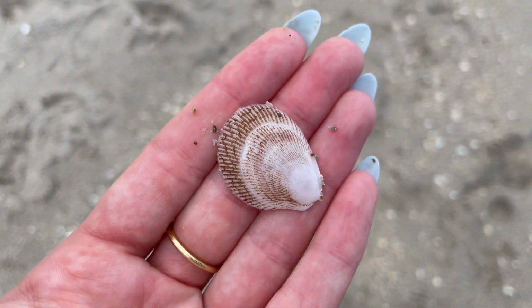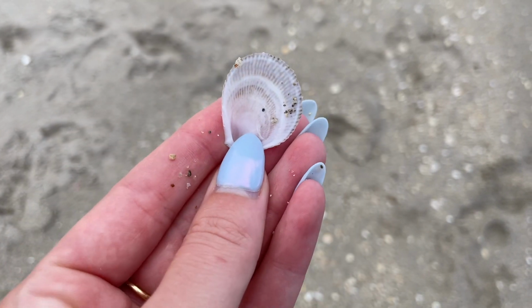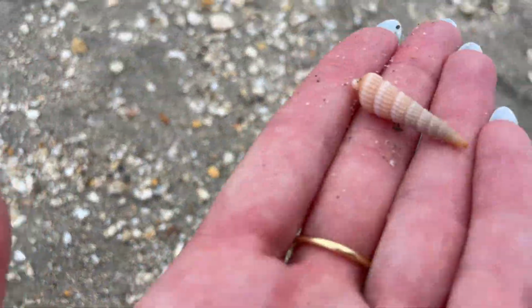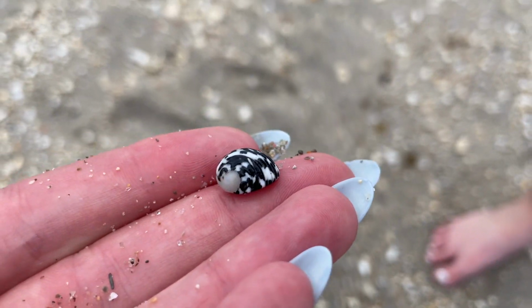First find of the day is a shell that I'm not really sure of. If you know what this is, comment down below. Here we have an auger shell that we find a lot of, but I found some big ones this day at this beach. Here is a tiny checkered nerite.